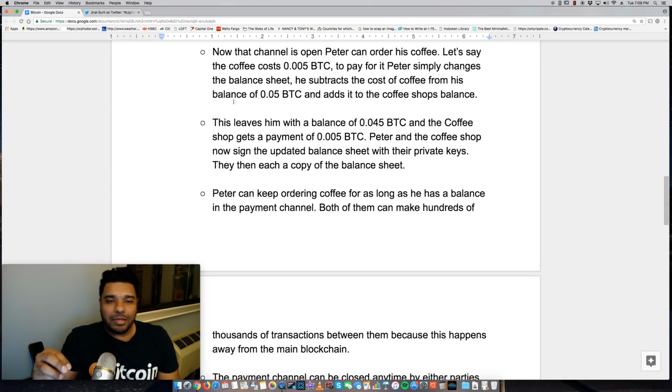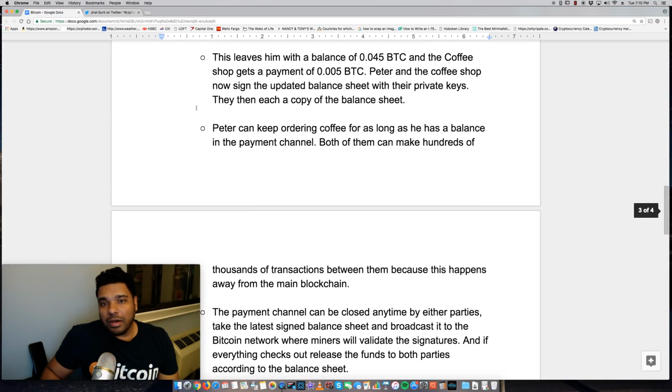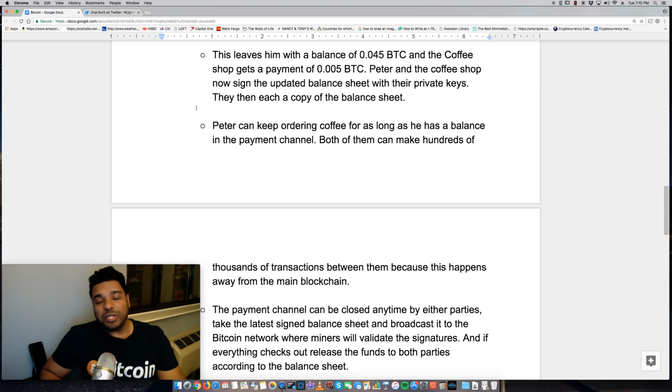Whatever it is. And let's say the coffee costs 0.005 Bitcoin. To pay for it, Peter simply changes the balance sheet, right, which was created in the multi-signature address, acting like a safe. He subtracts the cost of the coffee from his balance of 0.05 Bitcoin and adds it to the coffee shop's balance. This leaves him with a balance, of course, of 0.045 Bitcoin, and the coffee shop gets a payment of 0.005 Bitcoin. Peter and the coffee shop now have to sign the updated balance sheet with their private keys. Then they each get a copy of that balance sheet.